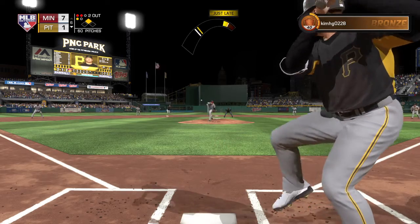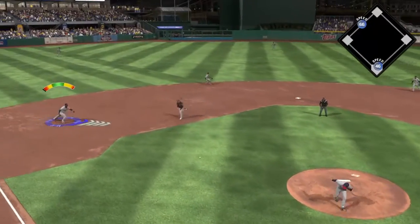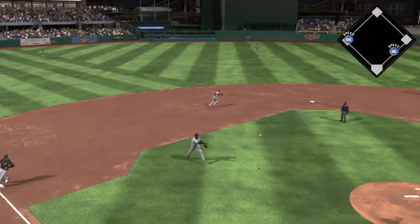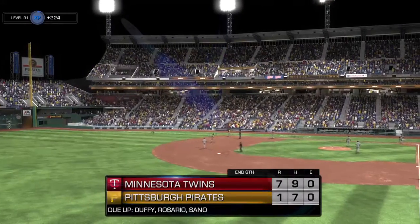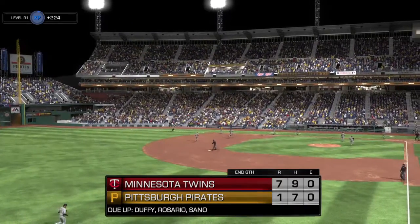Ready with 2 balls and a strike. And that gets him on the mound. Great support from his infield, though, as that's the third out. Weird way to end the inning.